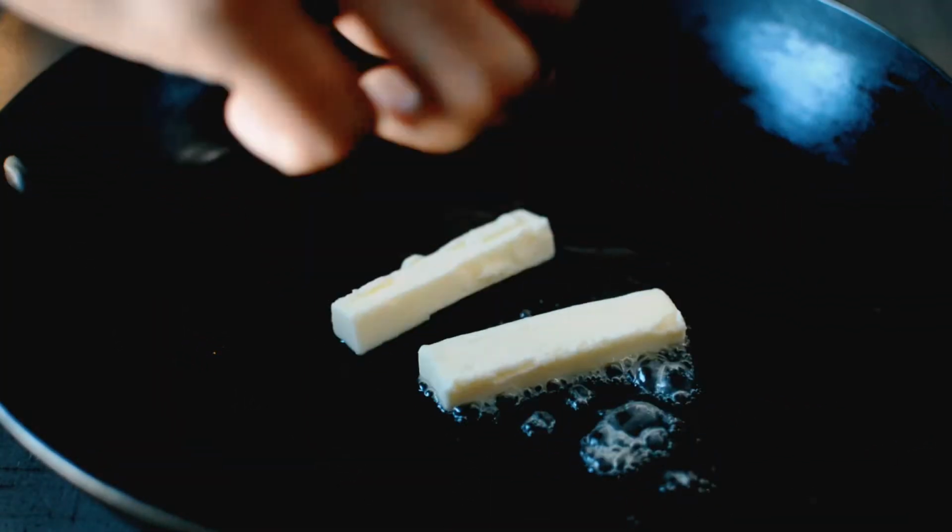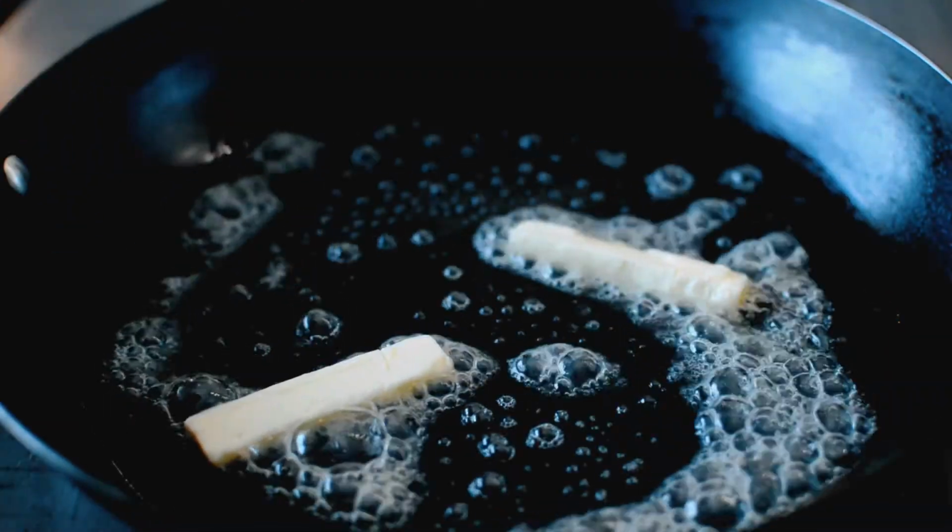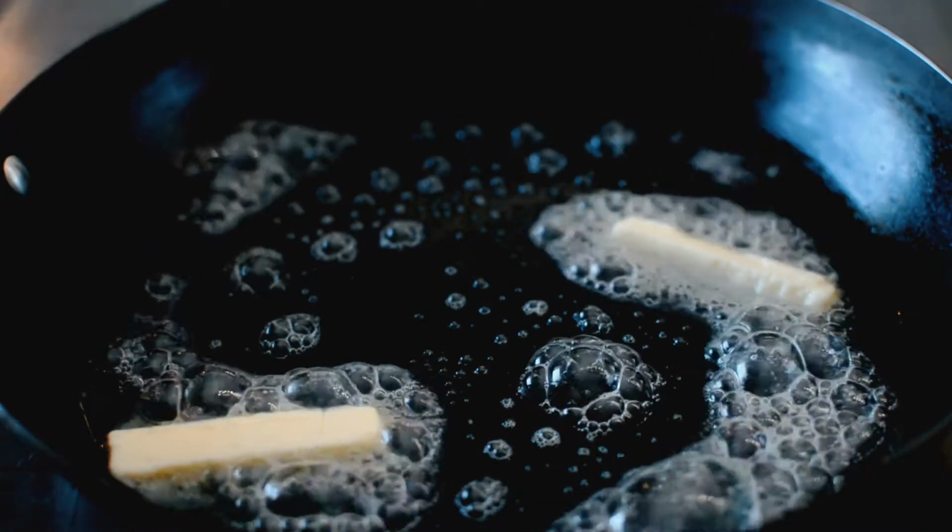Hot pan, touch of oil and then butter. Don't make the pan too hot, you will burn the sugar. Go nice and slow.